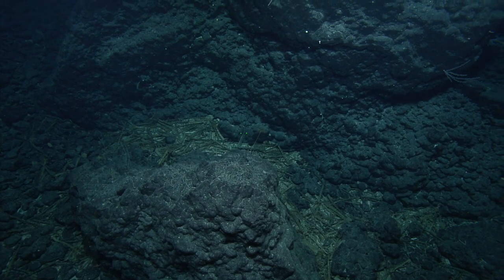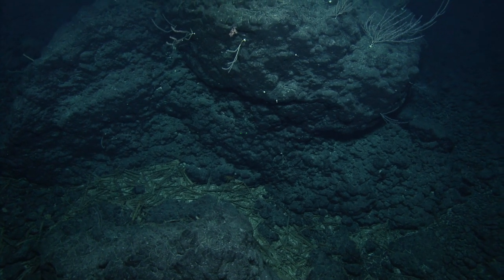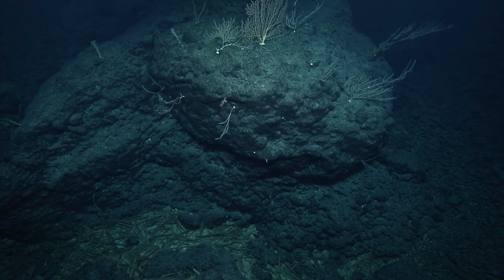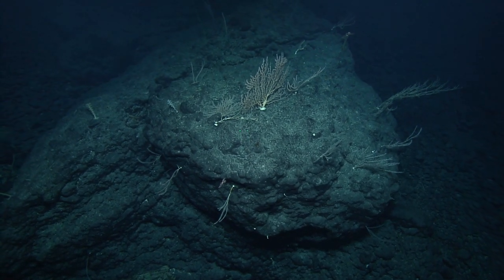All those sponges are coming from somewhere. This is like a sponge cemetery. They're coming from somewhere, definitely. Wow. Sponges. Yeah, the contour lines are getting skinnier and skinnier. They might be swept there into the lee of that rock. Yeah.